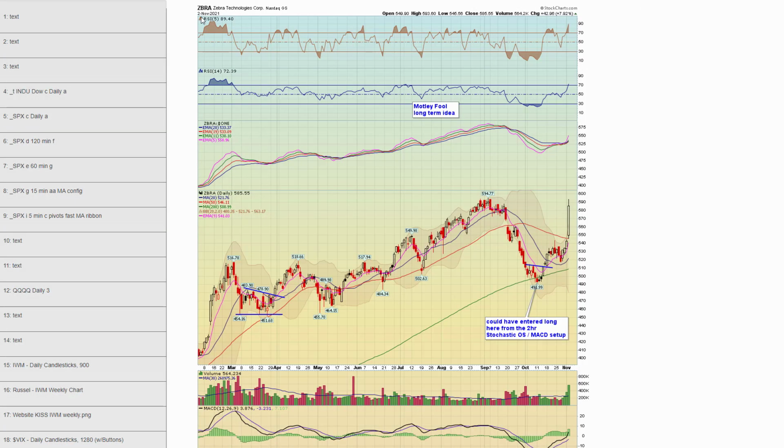First off, Zebra. This was a long idea of ours a couple weeks ago off that 200-day moving average. Had a nice trigger here. Really nice tight pattern off the 200-day. This is a Motley Fool long-term idea. They also make money, all right? Something like a PE of around 15, which in this environment is freaking cheap, considering what some of this crap trades for these days.